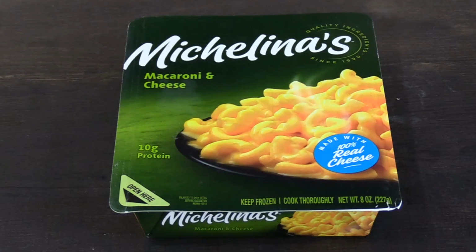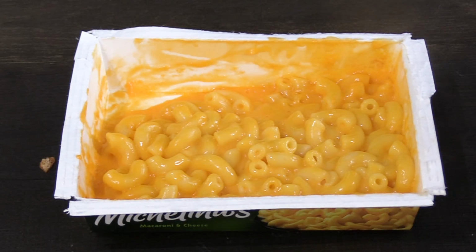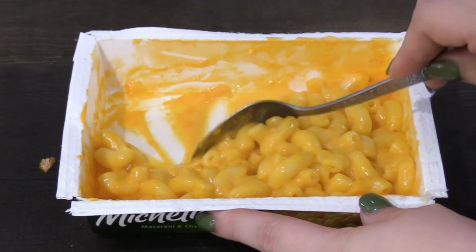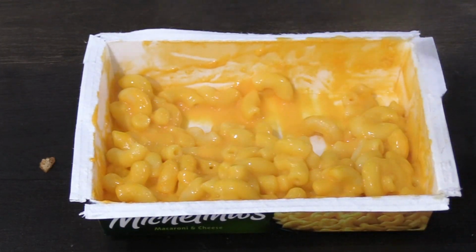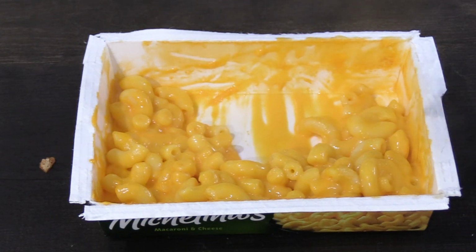Here's our frozen Melinas macaroni and cheese right out of the freezer. And now we're going to microwave it according to the directions on the box. Now here's our Melinas macaroni and cheese after microwaving on high for 4.5 minutes and resting for 2 minutes. So we gave it a good mix to get all the cheese and the macaroni incorporated. Unfortunately, it looks just like Kraft macaroni and cheese, which I loathe.